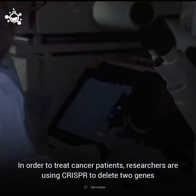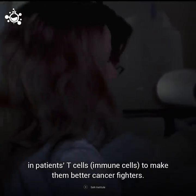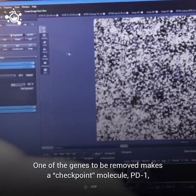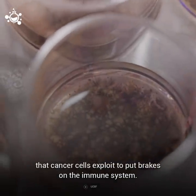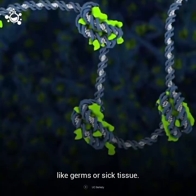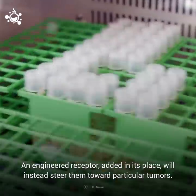In order to treat cancer patients, researchers are using CRISPR to delete two genes in patients' T cells, which are immune cells, to make them better cancer fighters. One of the genes to be removed makes a checkpoint molecule called PD-1 that cancer cells exploit to put brakes on the immune system. A further edit deletes the receptor that immune cells normally use to sense danger, like germs or sick tissue. An engineered receptor added in its place will instead steer them towards particular tumors.